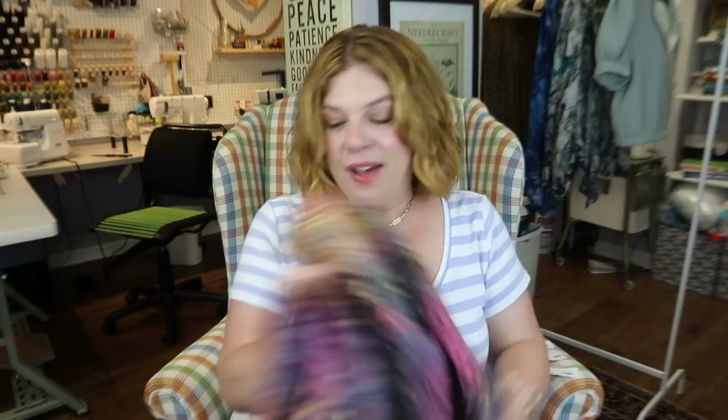But I thought this would be really fun to make as a pair of the cropped pants, and they're pull-on, which I love. So that is what I'm thinking. I have other options in my pattern stash as well, but yeah, pull-on pants for the summer in this fabric. It's just so wonderful. So there you have it.